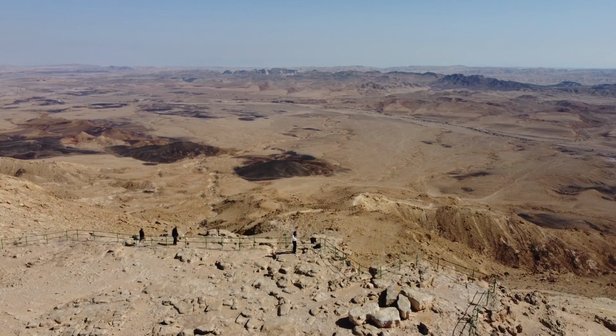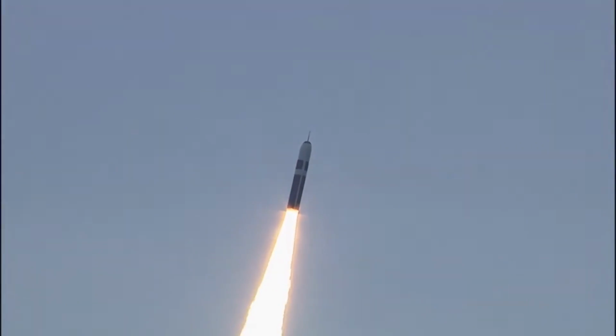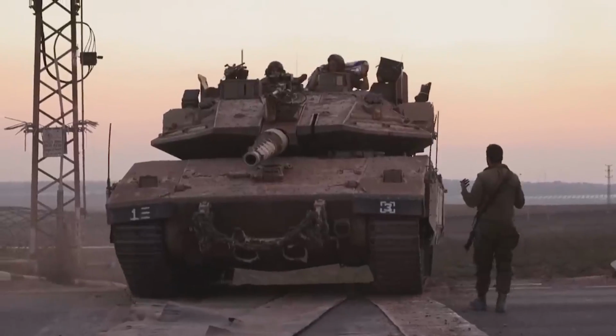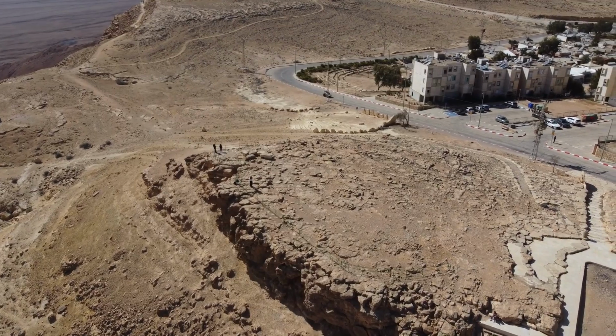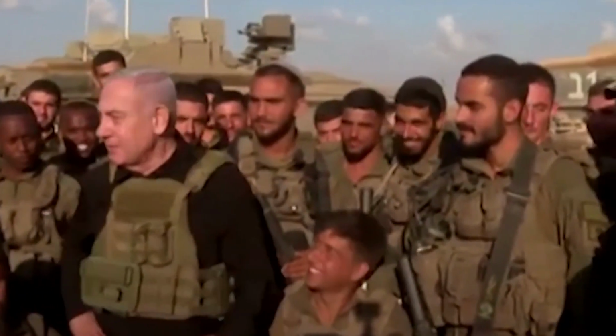As the sun sets over the desert, casting long shadows, the full extent of Israel's nuclear force remains a mystery. In the ever-shifting politics of the Middle East, this uncertainty continues to be a key part of the power balance, where the unknown might hold the greatest influence. What do you think are the risks and benefits of Israel's secretive stance?